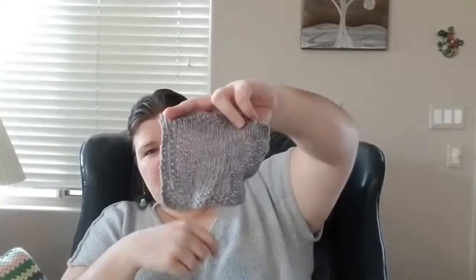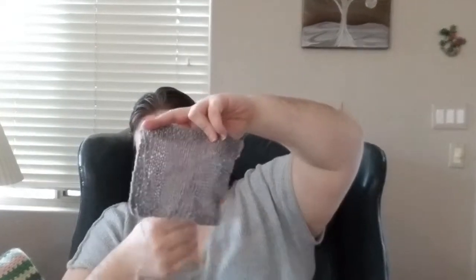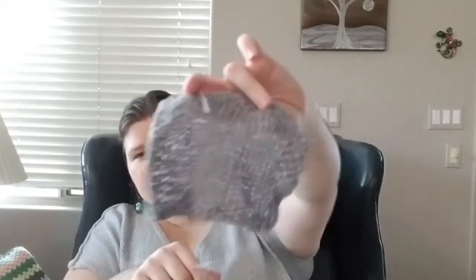I did a swatch. Let me pull it out. So this was my swatch. I really like the way it feels nice when you're knitting with it, even without being washed and blocked. But once you wash it, this stuff just gets so soft. It's like a dream. I wish you guys could feel this.